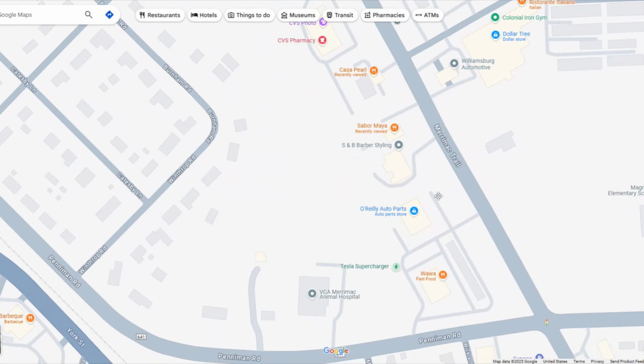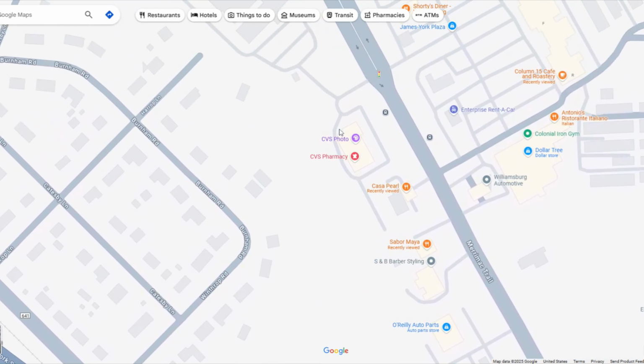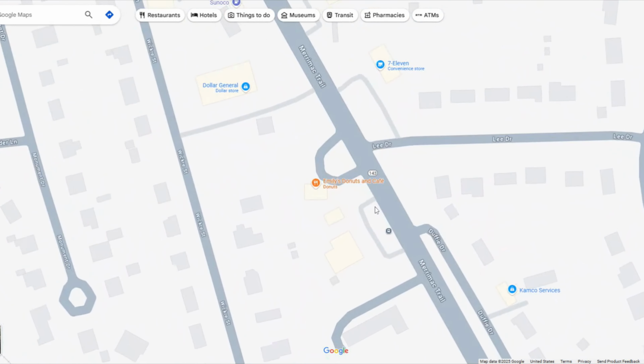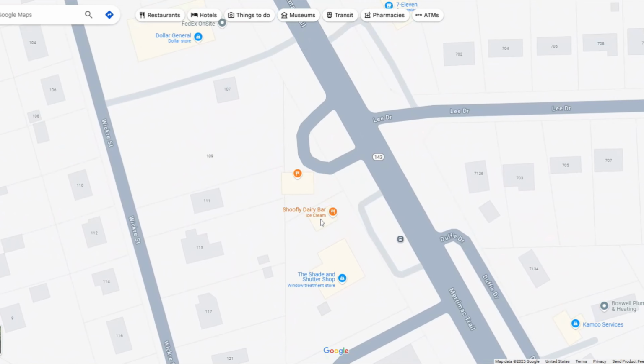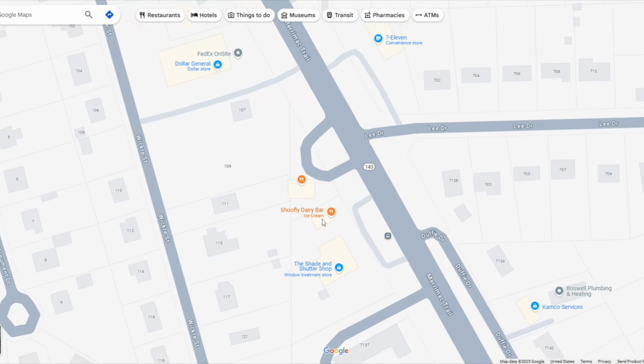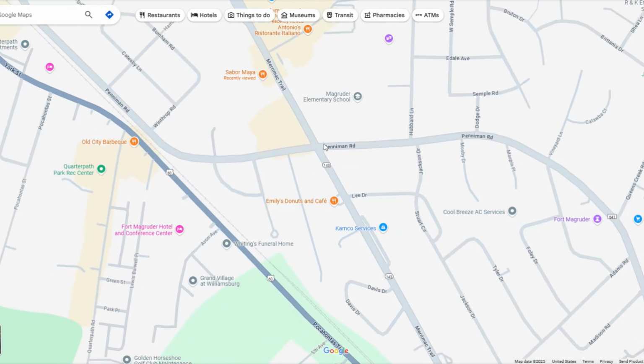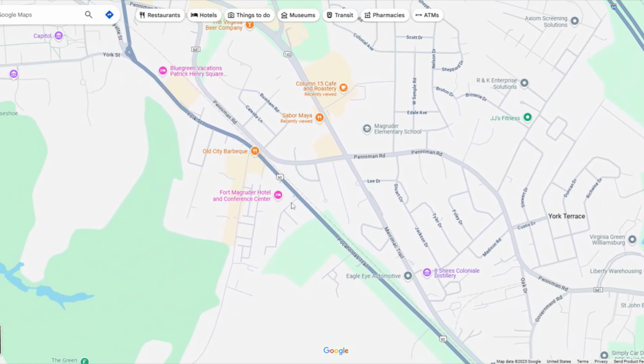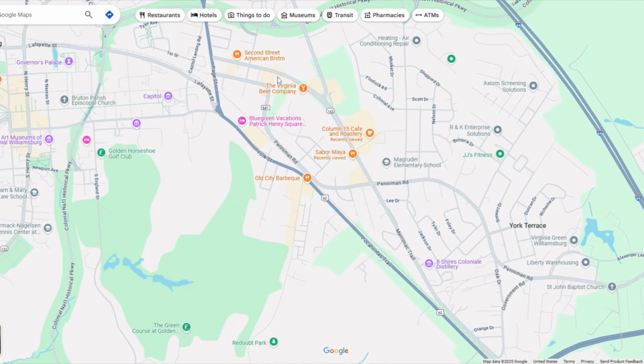And then even just more things, like Casa Pearl is another great restaurant. You've got Emily's Donuts, a phenomenal donut shop here, Shoe Fly Dairy Bar, so you can go get some ice cream. So I could keep going. There's just a lot in this area. I think people kind of underestimate how much there really is right in this area.